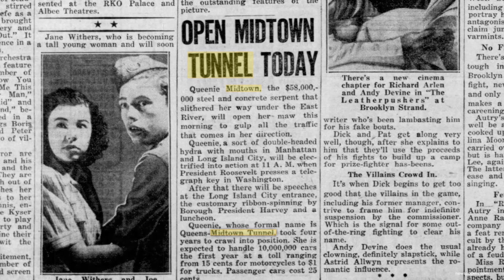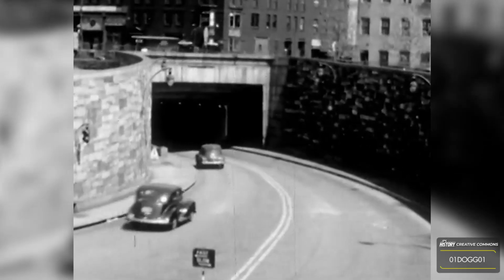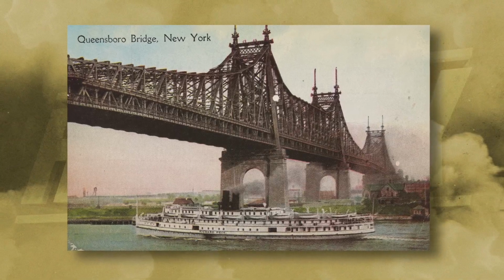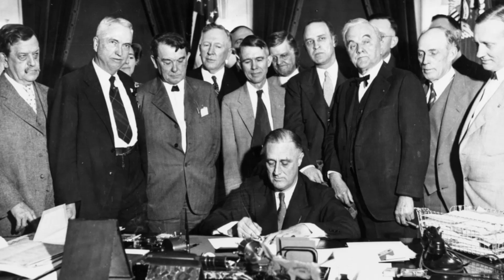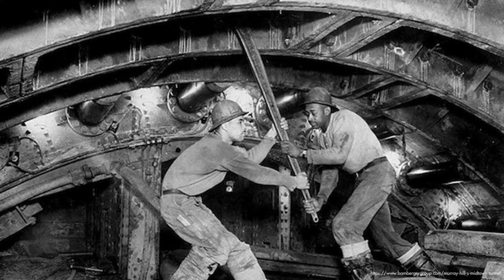The Queens Midtown Tunnel was opened in 1940 by the New York City Tunnel Authority to relieve traffic congestion on the city's East River bridges. As one of the most significant public works projects of the New Deal era, it represented the most advanced tunnel engineering techniques of its day.